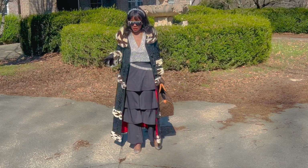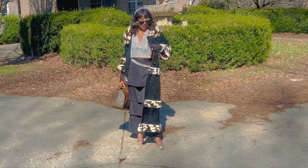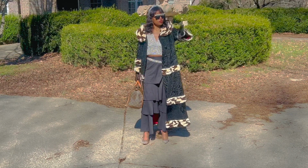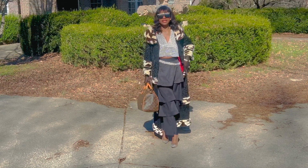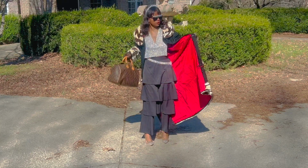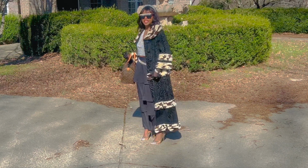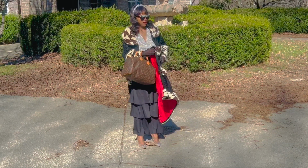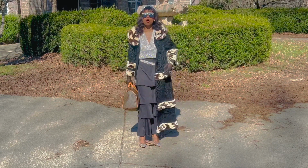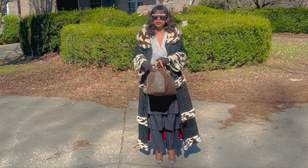So today I'm going to be showcasing this custom made for me bretelle and mink fur coat. It is a three-quarter sleeve and full length, and it has areas where you can detach it. I'll show you all. You can zip it off here so it will be jacket length, or zip it off here and it'll be a regular coat length, or you can leave it at its extra long length, which is what I absolutely love.